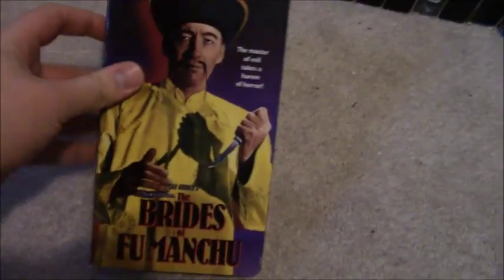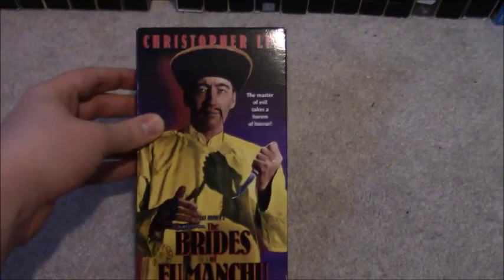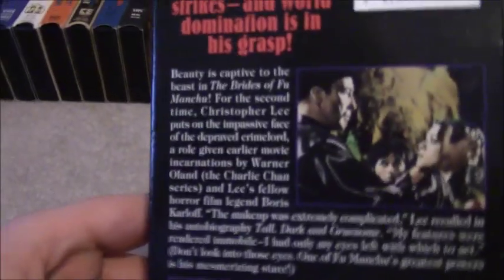Alright, I got The Brides of Fu Manchu with Christopher Lee. The Master of Evil Takes a Harem of Horror. Yep, this is another one of the Fu Manchu films. I also have The Vengeance of Fu Manchu on VHS. Sides, top, back. An evil mastermind strikes and world domination is in his grasp. 1966 film, and it's a Type 5 tape. Cheesy shield, almost forgot to say that. Sticker label, July 29th, 1995.